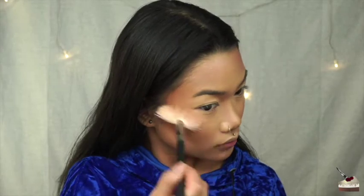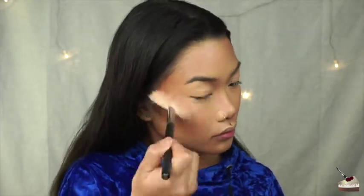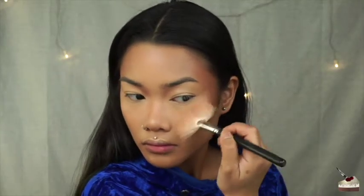I'm just gonna set my face with some setting spray and then use my little highlighter brush to apply this highlighter. This highlighter is actually really subtle. It gives a nice glow, if you can see it on the temples of my forehead, but you can definitely build it up like I did here on my cheeks. God damn! I'm like Rudolph up in here.